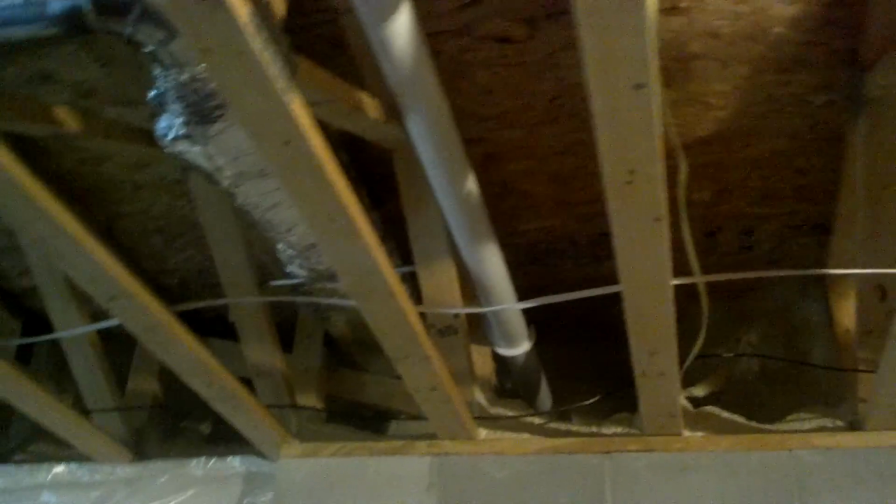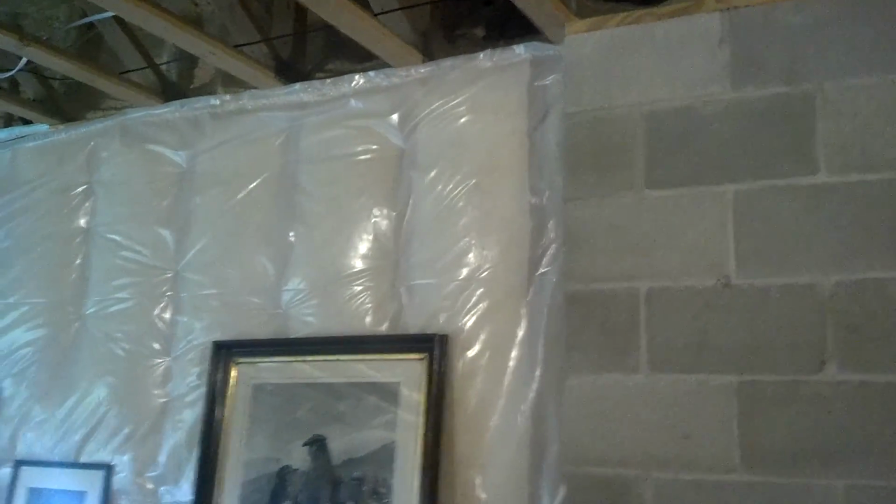Yeah, that's the water heater vent there. So this white pipe right here is the water heater vent. Yep. Okay. And then we've got that's a heat run.